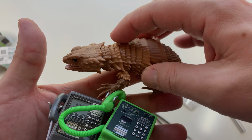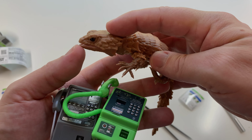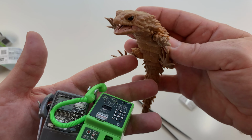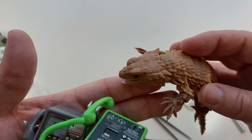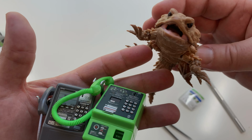Especially these guys, they make a roly-poly, or what they call a pill bug. They make some beetles. I want to try to get some of the other nature ones, but cost is a little bit much for these guys, but they do look so cool, and they're just fun to play with and pose and mess with. So enjoy, everybody.